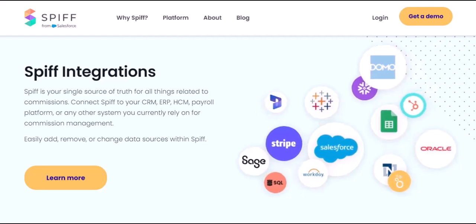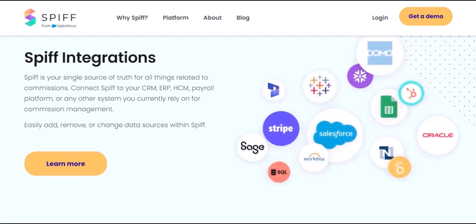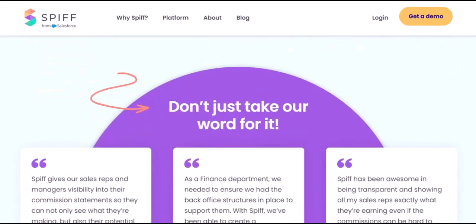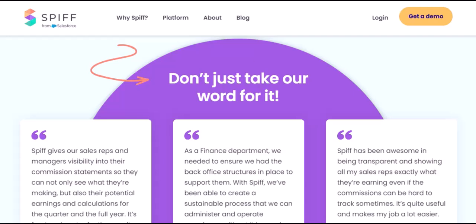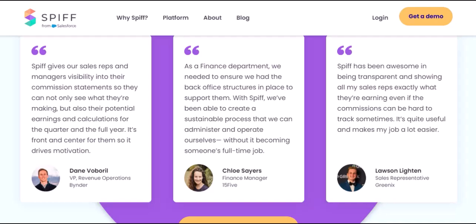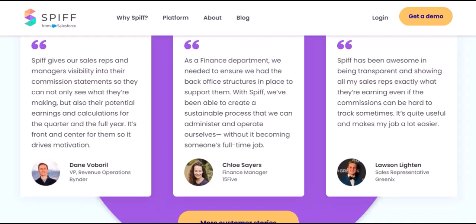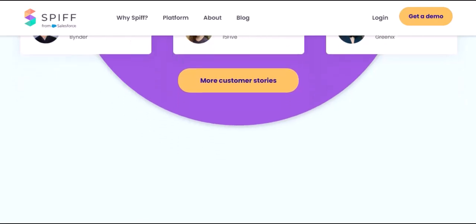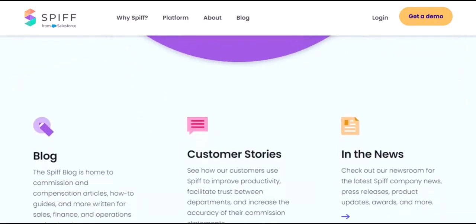Making spiffs work for you. So, how can you leverage the power of spiffs and avoid the pitfalls? Here are some tips. Align spiffs with company goals. Spiffs should be designed to support the company's overall sales strategy. Set clear and attainable goals. Don't make the spiff target so high that it demotivates your team. Communicate clearly. Make sure your team understands the spiff program, the goals, and the rewards. Track results. Monitor the effectiveness of your spiff program and adjust it as needed.